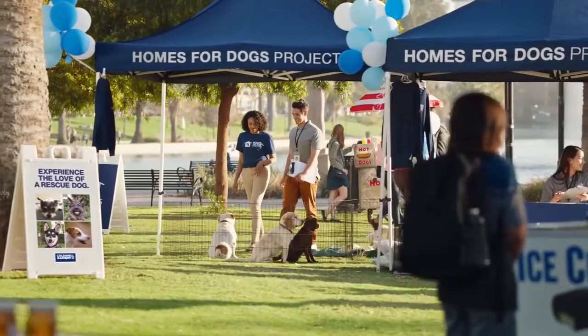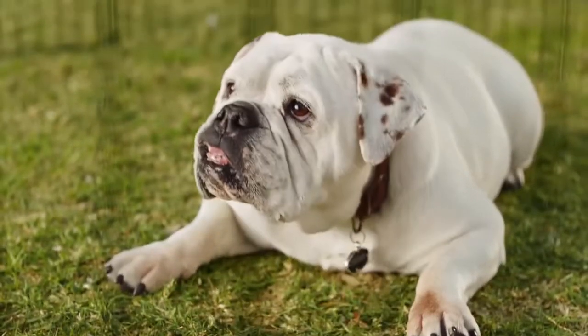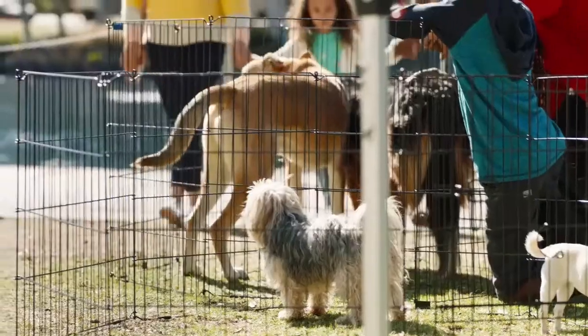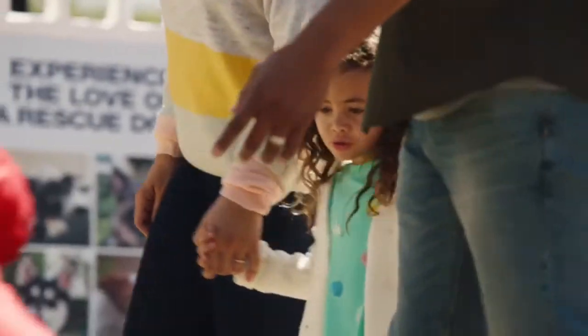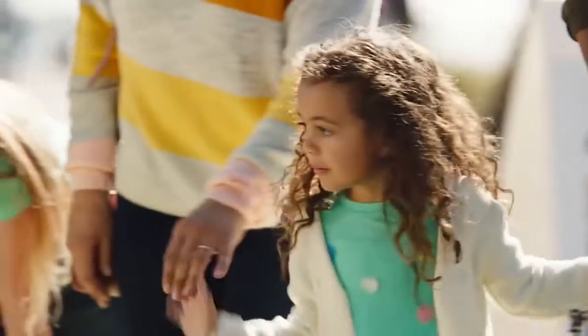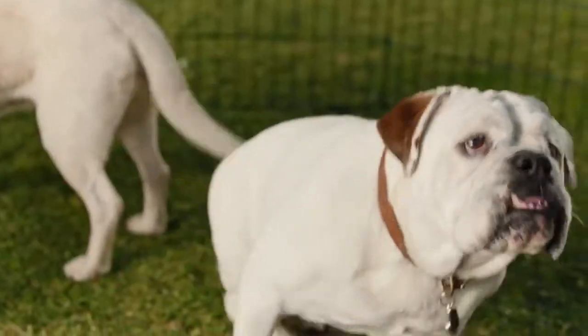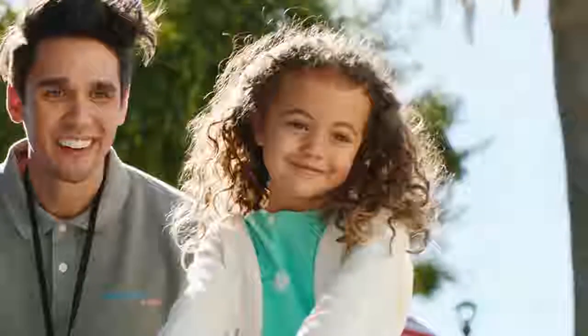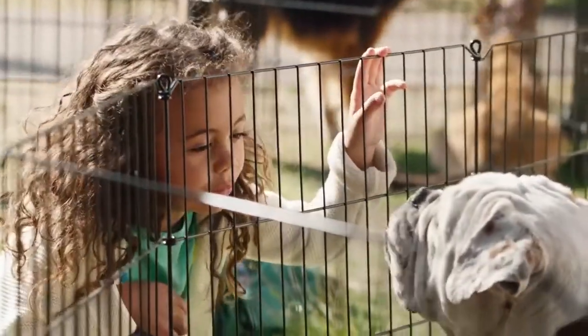Amazing. Oh, who's this old guy? Oh, that's Cooper. Hey, Cooper. Yeah, he's seen a few of these. Most people like to adopt the younger dogs, but one day your time will come, huh, Cooper? Sweetheart, what about these puppies? Oh, they're cute. How about you, baby? Mommy, puppies. Mommy, Daddy, that's it, that's the one. What's his name? Cooper. Hi, Cooper.